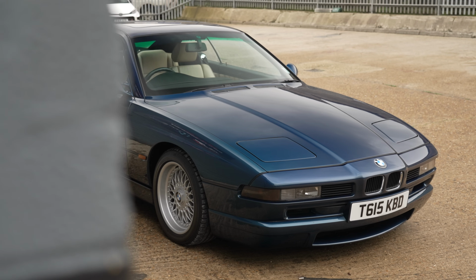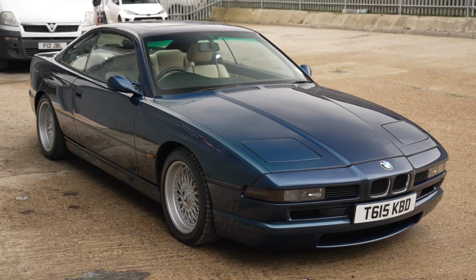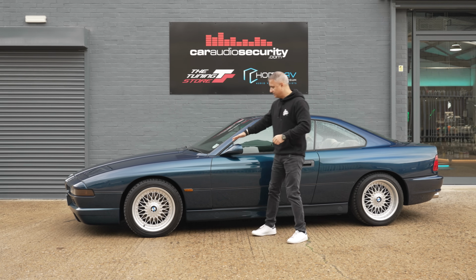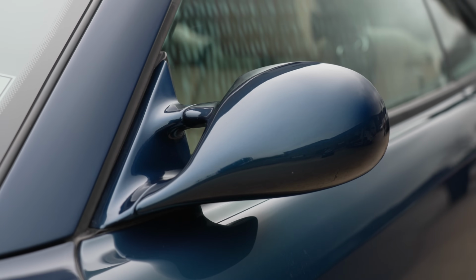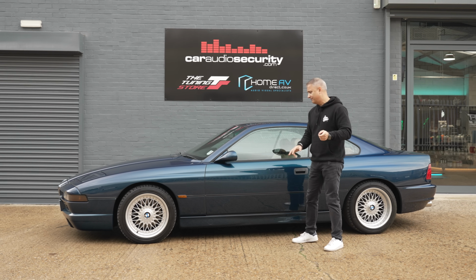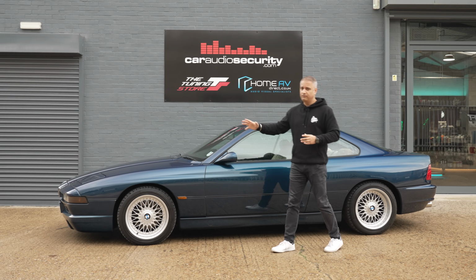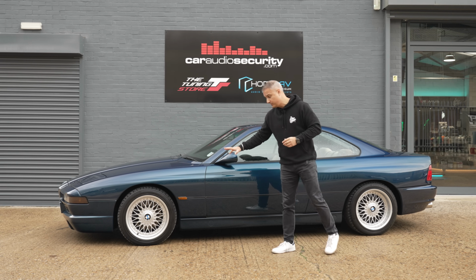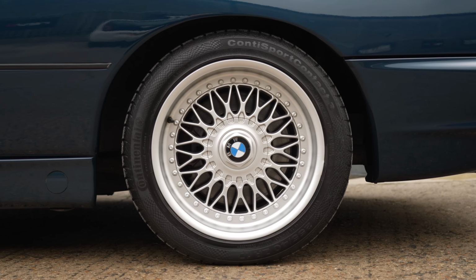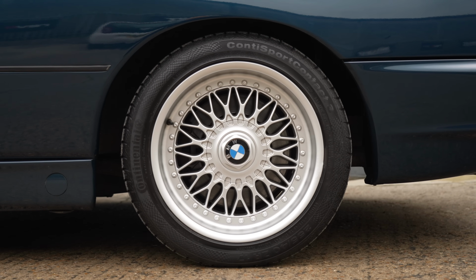So this is the 840Ci Sport. From factory, this comes with the M Sport body kit, which are the side sills, and also these M3 style mirrors, which are the same mirrors that are on my E36 M3. Style 5 17-inch wheels, which actually look pretty good on the car. They fill the arches fairly well, but we're going to change those at some point.